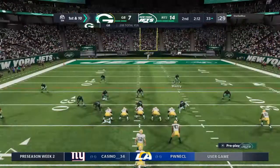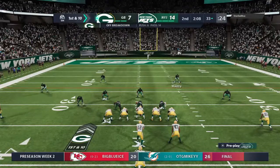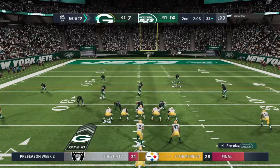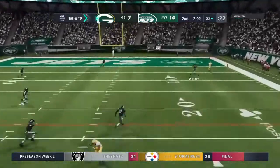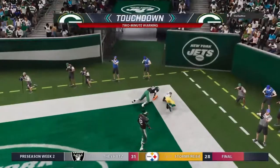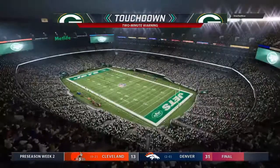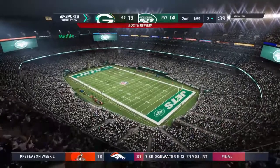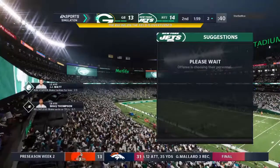It's a gain of 12, and the Packers have the first. A gain of 12. First down, Packers. Rodgers now on first down. He's going to let this go. Back of the end zone. And he's got it. It's caught for a Packers touchdown. Quez Watkins, 33 yards. And the Packers are within an extra point of tying this thing up.